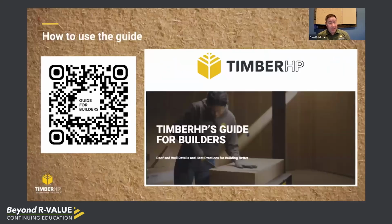I've been installing it. It's been incredible. So first, I wanted to pass it over to Edith just to go over how to actually access and get the guide itself.